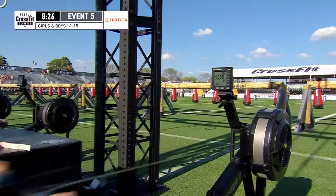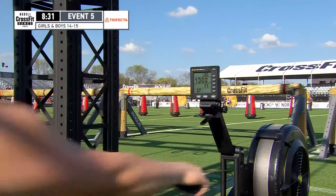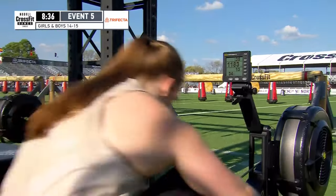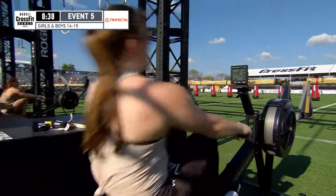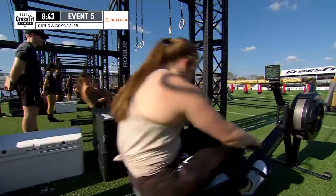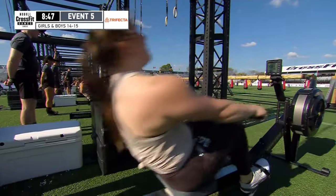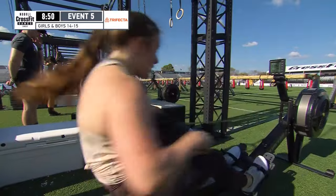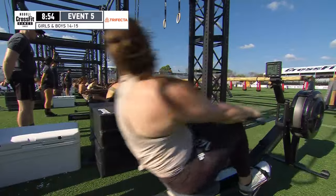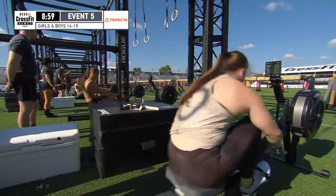Stroke rate up to 30s. That's the number on the lower left side of your screen. Oh, man. I don't want to say that there's no reason that a 14-year-old girl or a 15-year-old girl should be pulling as hard as 50-year-old men, but she is ripping that cable off that flywheel. Lots of power there. Settling in under 1,100. That's still a pretty good pace. If you try to do sprint rows inside your local box, that stroke rate still up over 30 strokes.